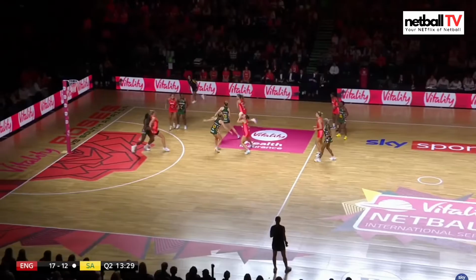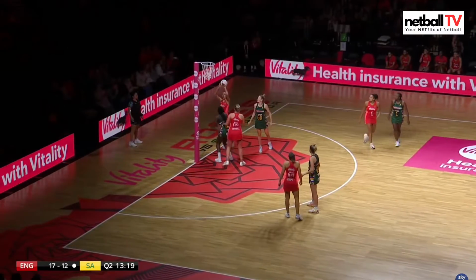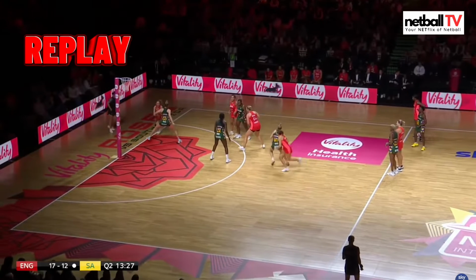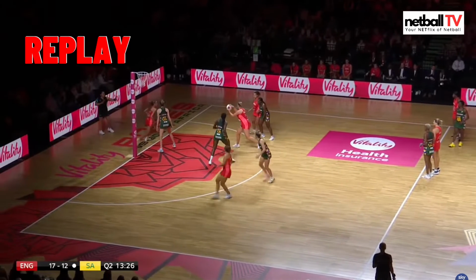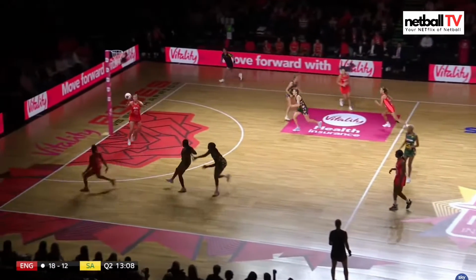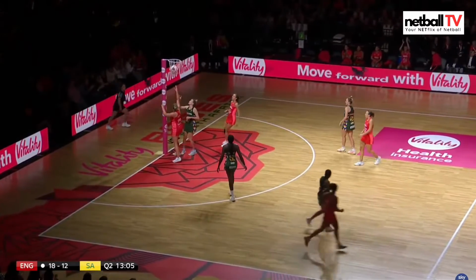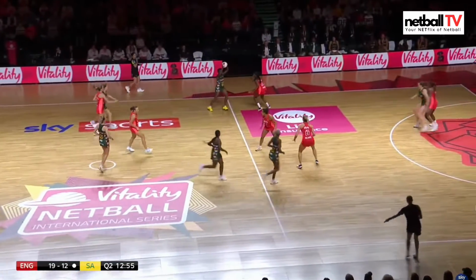Oh, great turnover from England. Fran Williams there, and England get the advantage. Berry Neal again. Lovely shot. Let's watch this. Carla Pretorius marking her out of court. So England got the penalty pass or shot. Oh, that was great play. Great vision by Berry Neal. Good feed to the pocket and into Cardwell.